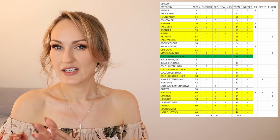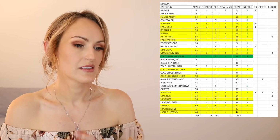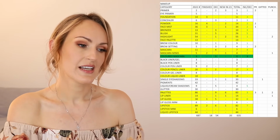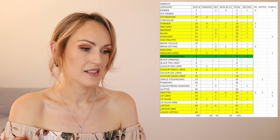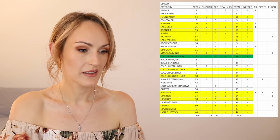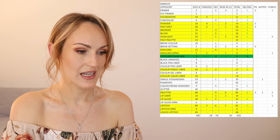Black liner / gel. This is usually gel pots or pencil liners. I had 3. I've still got 3. No changes there. And same for black pen liners. There's been no changes there. I started the year with 8 and I still have 8. Colored pen liners, I started the year with 9. I decluttered 2, leaving me with 7.